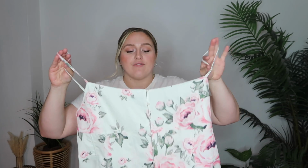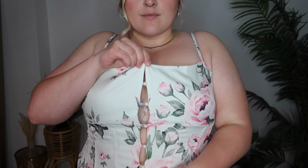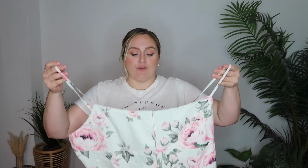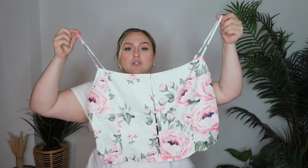Next up is this corset, spaghetti strap crop top. This one did not quite work out for me. As you guys can see in the try on, the buttons have an elastic hoop. So honey, they were pulling. I mean pulling. If this top was sewn there first, and then just had the buttons for looks, it would have fit perfectly because it does have some give to it, but it was just pulling a little too much. But I will say it is very pretty.